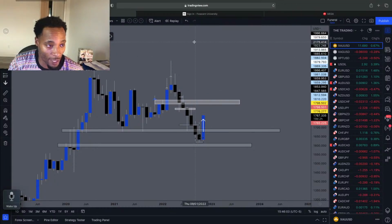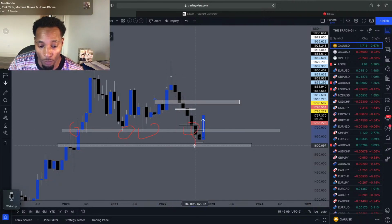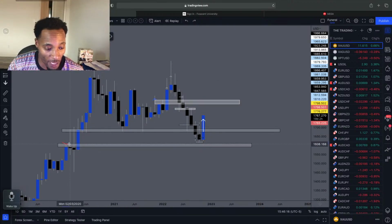So we'll start off with XAU USD as we always do. We had previous structure resistance, support, broke, closed below, retested the area, and rejected to the downside. From there, we found an area of resistance right in here. That was the next level on the monthly, and from there, we've had an extreme push to the upside, exploding above the previous structure resistance right here.